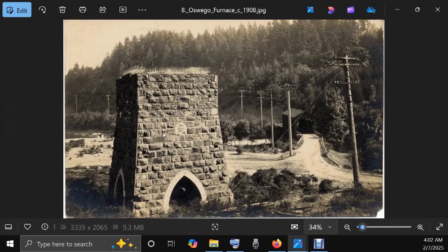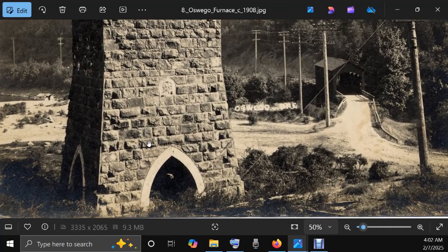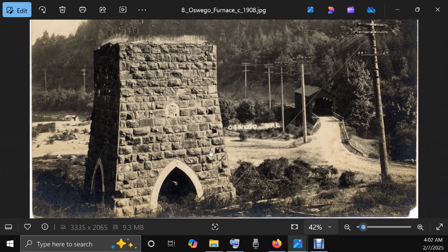So the Oswego furnace smelter, okay. When was it ever used to make that iron that supposedly went into them? Because you can tell the ground's up higher than it is right there. I've got some pictures of it that are just redonkulous. What did I just do with that? Oh, it was in there. We go.